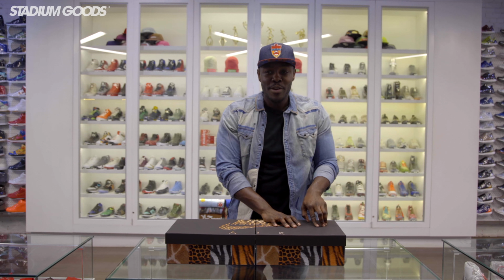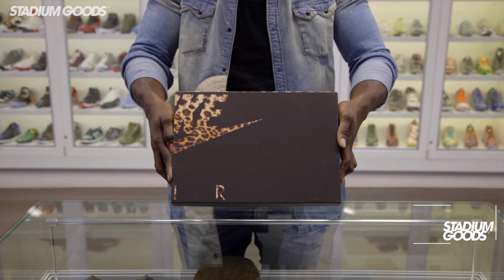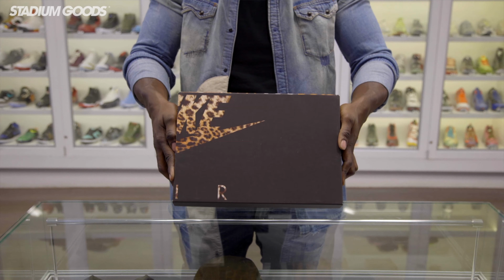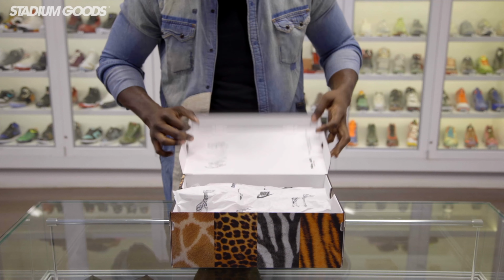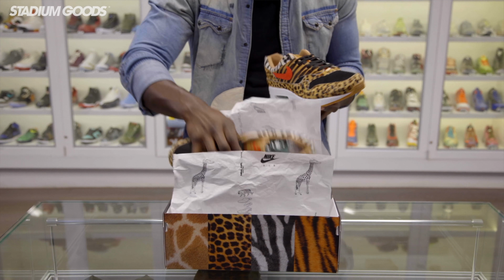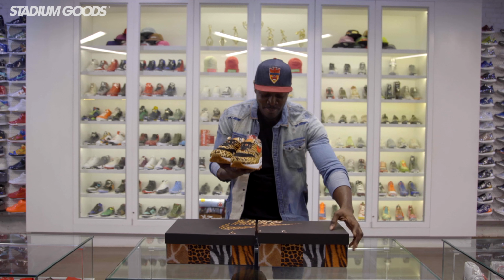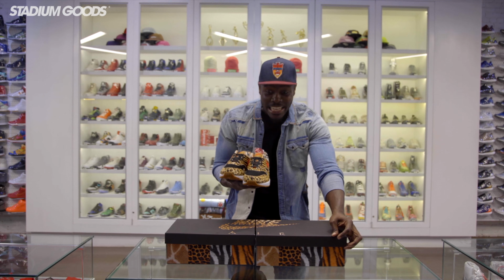Let's look at the Air Max 1 first. To my immediate left, my man right there. So, box top, as I just alluded to. Take these shoes out, and please let me know what you guys think. Which one is your favorite? Do you prefer the Air Max 95s, or do you prefer these Air Max 1s that I got right here in my hand? And yes, these are mine.